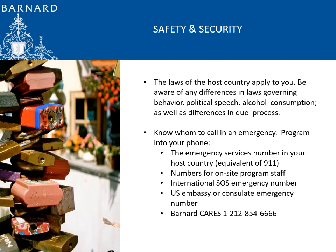You should also program in the phone numbers for your local U.S. embassy or consulate, both the regular number during business hours and the after-hours number. If you are not a U.S. citizen, you should do the same for your home embassy or consulate. And you should also program in the Barnard CARES emergency number provided here. CARES is available 24/7, and they will patch you through to either me, Krista, or the dean on call to help guide you in an emergency.